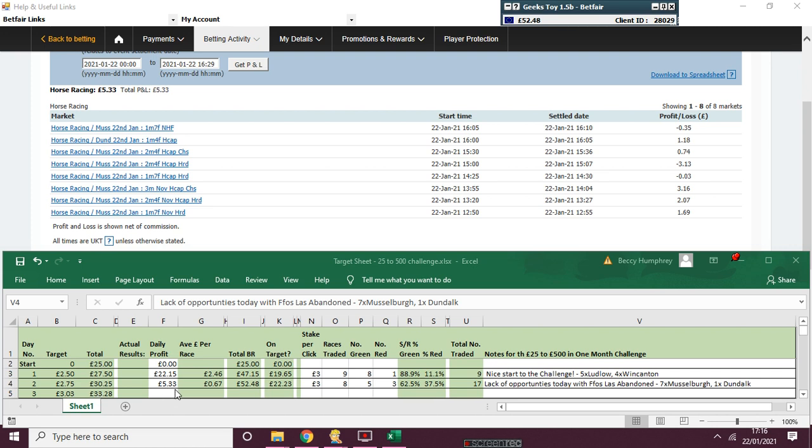But as far as the challenge is going, my target was only to make £2.75 today, and I've made £5.33. Can't grumble, even though it's not been that great a day. My total bankroll was to hit £30.25, and I'm now at £52.48. So that's all pretty good.